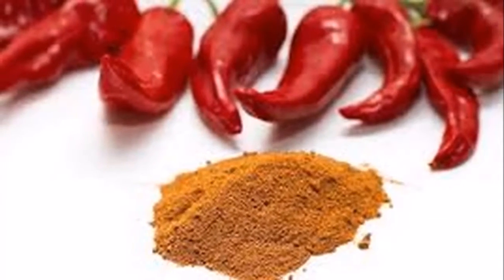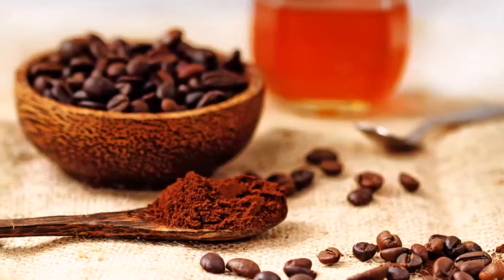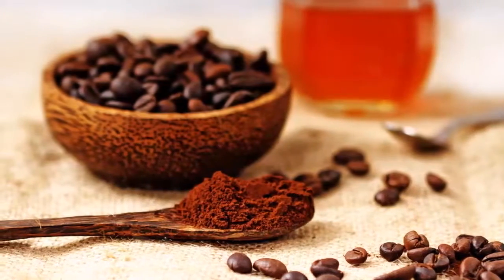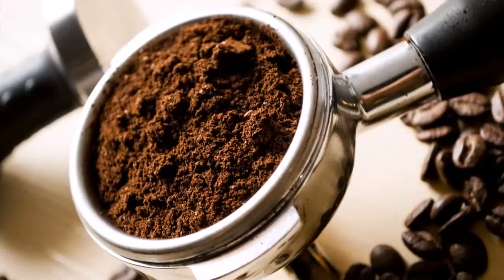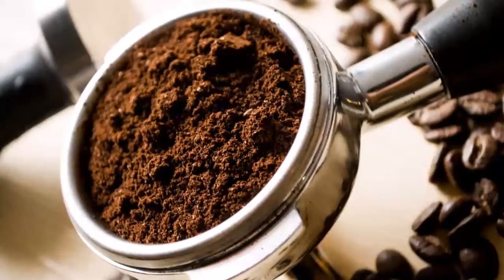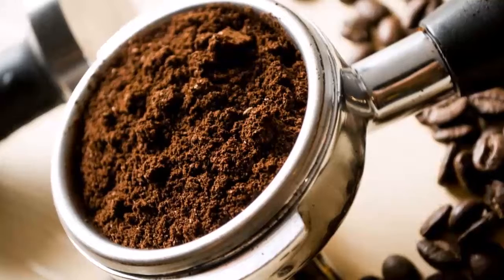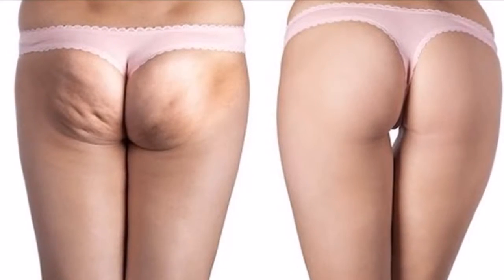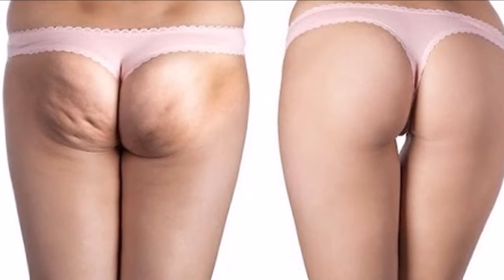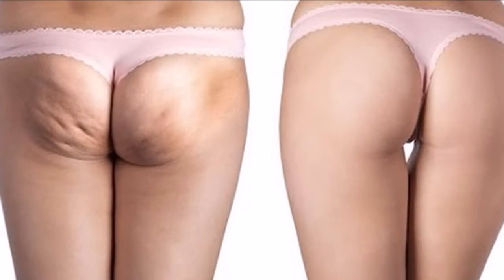Mix half a cup of ground coffee, 3 tablespoons of brown sugar, and 4 tablespoons of melted coconut oil to form a paste. Massage the mixture for 5 minutes in the affected areas, and then rinse with warm water. Follow this remedy 2 to 3 times a week for 1 or 2 months depending on your situation and you will see how the cellulite gradually disappears.